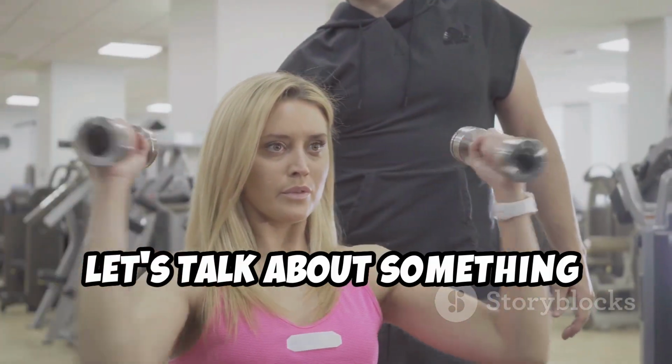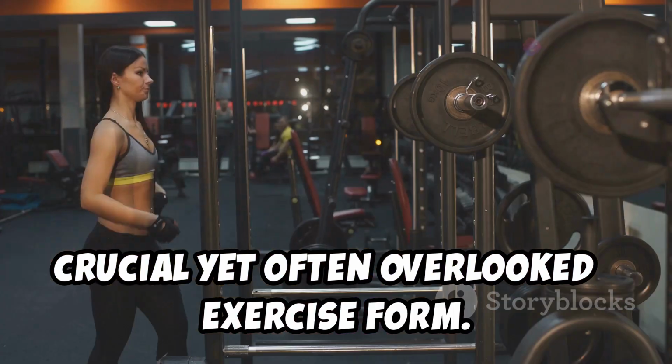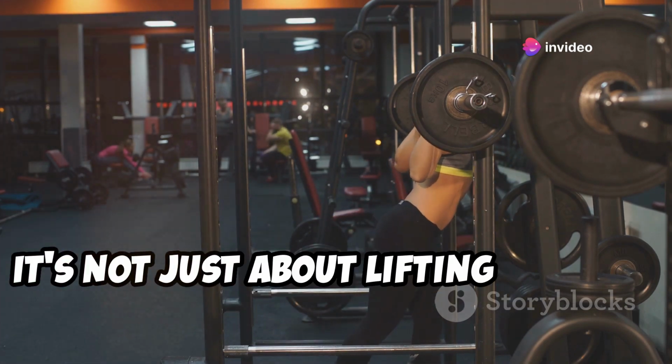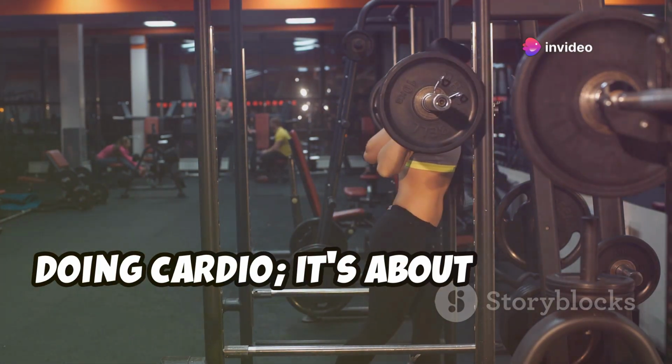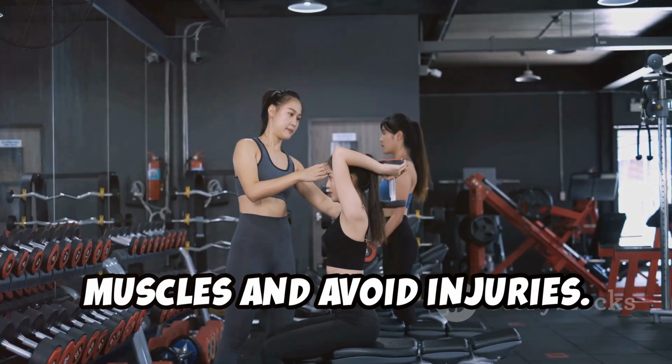Today let's talk about something incredibly crucial yet often overlooked: exercise form. Good form is so important for safe and effective workouts. It's not just about lifting weights or doing cardio, it's about doing it right. Proper form helps you target the right muscles and avoid injuries.